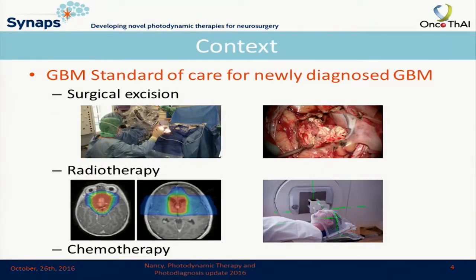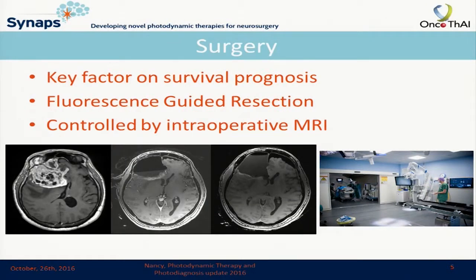So just to remember, the standard of care includes surgical resection, which can be total or subtotal, a criterion on the MRI. The surgical excision can be done with intraoperative MRI or with fluorescence-guided resection, and then the patient undergoes radiotherapy with concomitant and adjuvant chemotherapy. The extent of the resection, the EOR, is the key factor in the survival prognosis. We have already seen it before.